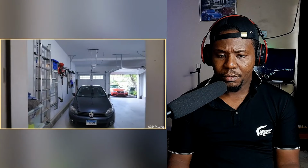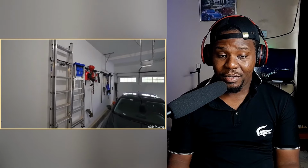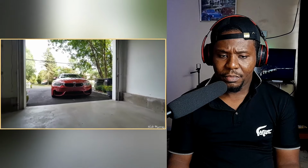Into the garage. It was a bit of a mess last time I showed you, if I remember. Wow, I've tidied it up a bit. I put some speed rail to put my tools along the wall there. Here's my Golf. Hey, Golf. And I put some of my tyres up on the wall. Those are the tyres for the Porsche, actually. These are the tyres down here for the BMW. They'll be sold when I sell the BMW. Say hi to the BMW. Hey, M4. What's going on, brother?